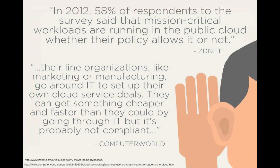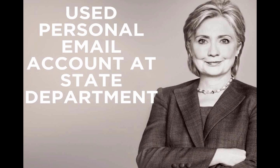My example earlier, and I have another example for you. You've heard about this one, right? It's a couple of weeks old. Hillary Clinton is using personal email to work in the State Department. Wow. If that bypasses compliance and security, yeah, it pretty much does.